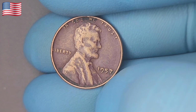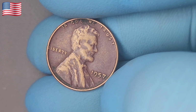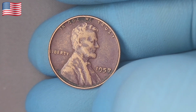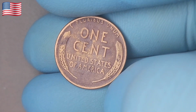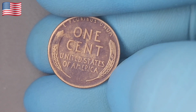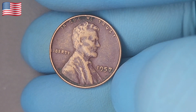There are also a few known examples of off-center strikes from 1957. This happens when the blank planchet isn't properly seated in the press, resulting in a coin where the design is shifted to one side. A 1957 penny with 10% or more off-center misalignment, especially if the full date is still visible, is a fantastic find. Then you have die cracks, cuds, and lamination errors, each the result of minting flaws that create raised lines, missing details, or flaking surfaces. These might not sound dramatic, but for collectors, even small defects can make a coin stand out.